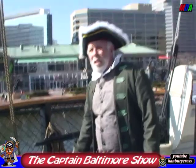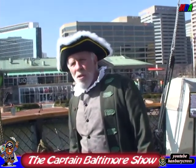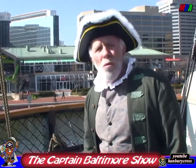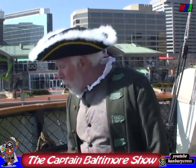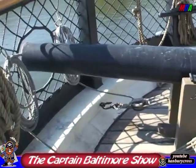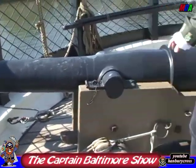Now kids, this is the Constellation's stern chaser. It's actually called a Parrot rifle because it has a rifled barrel. It shoots 20-pound solid shot. Can shoot it for 2.5 miles with great accuracy because of the rifle barrel. Uses about 2 pounds of powder to do that.